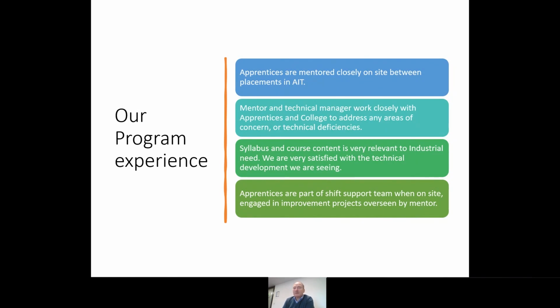And then obviously we liaise closely with the college, Ronan and his team, to address any issues of concern. So if there are any deficiencies coming up for the candidate, any areas where they need support, we'll support them along with Ronan. So we haven't had any issues with any of our candidates so far.